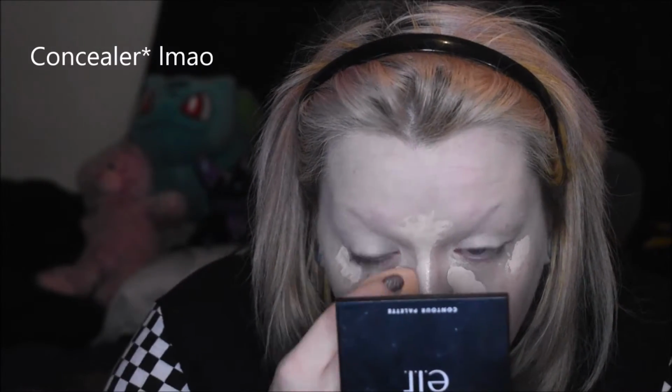Today, what I normally do with foundation is let it set and then I blend it out. Then we're waiting for that to set. I'm going to do eyeshadow base. Now I'm going to blend out the foundation and see how it is.